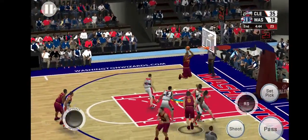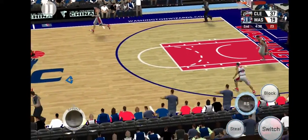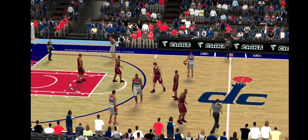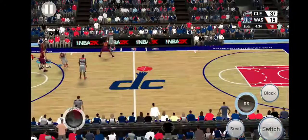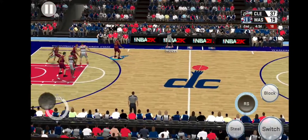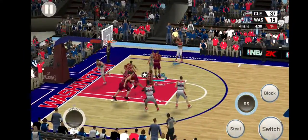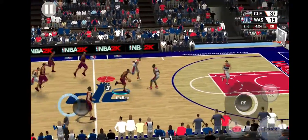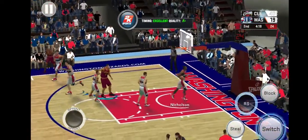A three ball. Here's McRae. That's good. A minute and a half gone here in the second quarter. Now Washington calls time. Here is House. He's covered by Irving. And now approaching 2 minutes of action here in the second quarter. LeBron, left side. Good on the shot.